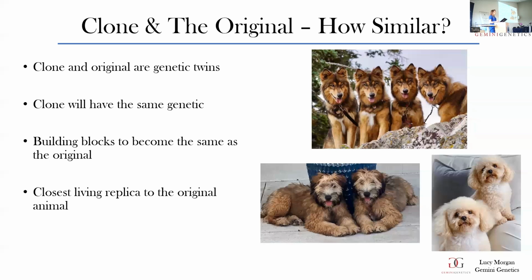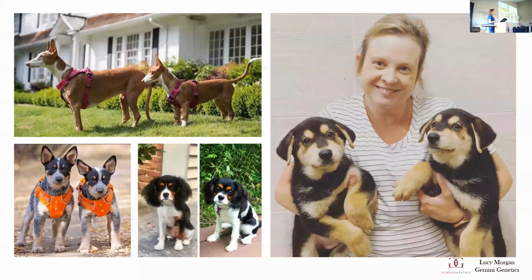So cloning and the original, how similar will they be? The clone and the original are genetic twins, so they will have exactly the same genetics as one another. They're essentially identical twins, but born at different times. So the clone will have the building blocks to become the same as the original, and it will be the closest living replica to the original animal. And we've got some more pictures there of clones, perhaps seeing the similarity between them.